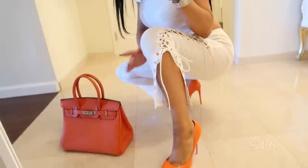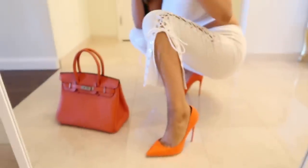And then these pants. Hello. These pants are also from Amazon. They are lace up, which was kind of like a trend like 2 years ago, but I guess Kylie's bringing it back for today. I don't know. I actually really am into them.